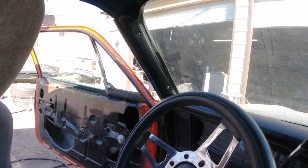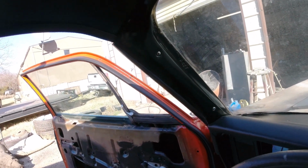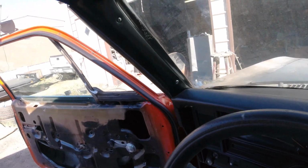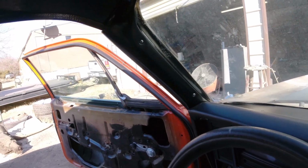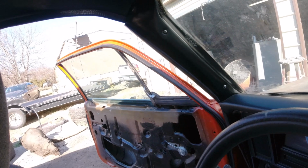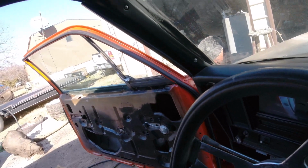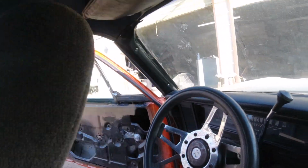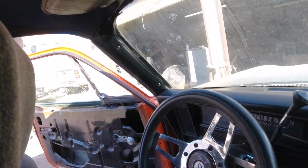Then I put this piece on there, the pillar. I sanded it all down and everything, but there's all rust pits in it. So I'm missing the passenger side, so I may just buy a pair. I don't know. I just put that one in just to see what it looks like. Looks pretty good.